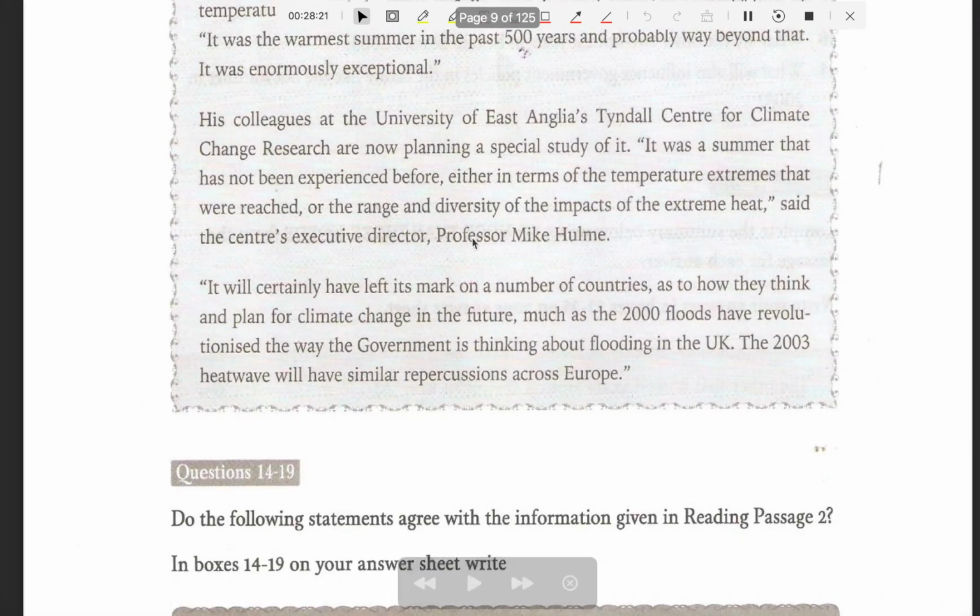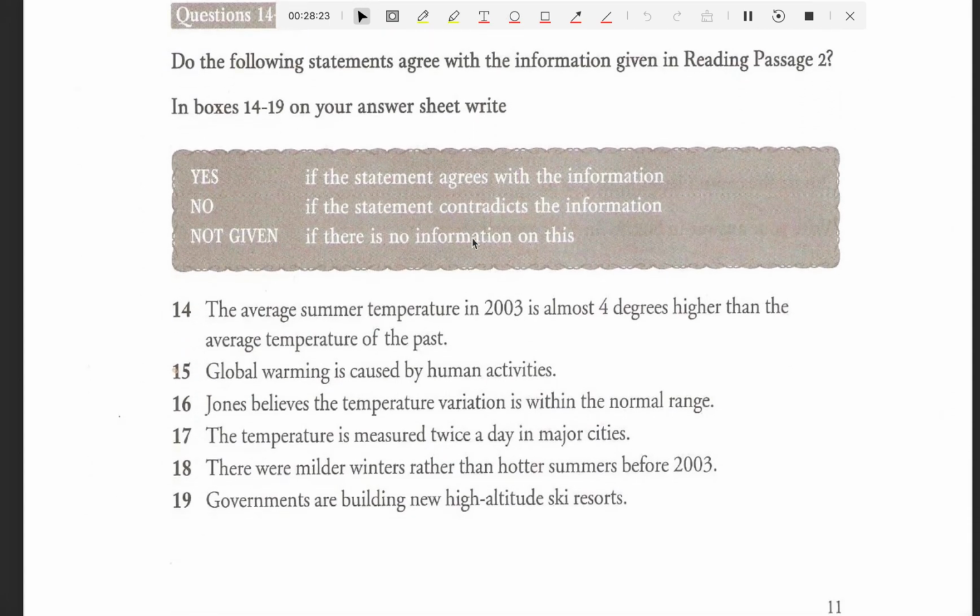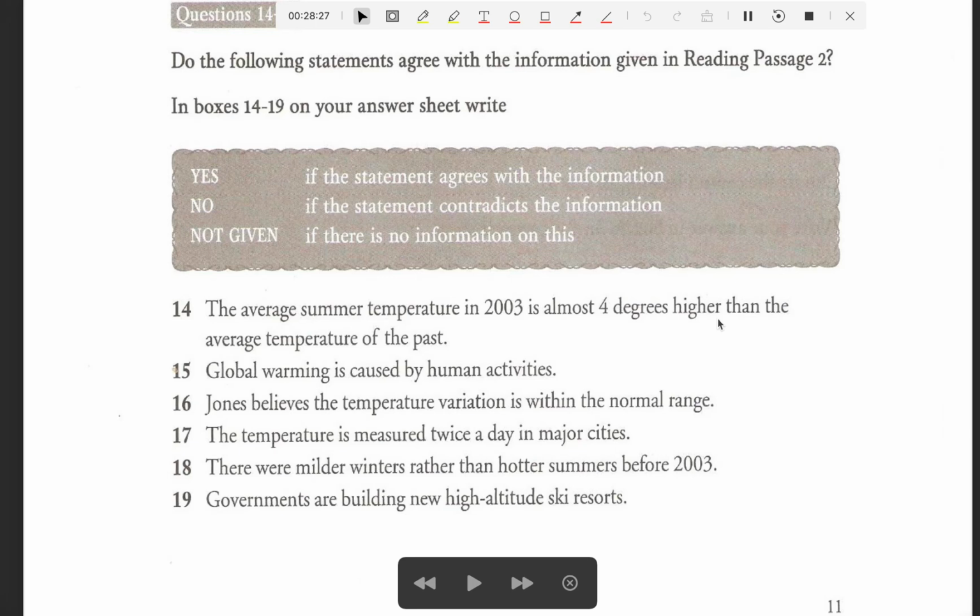You can pause the video to understand, but mainly I wanted to show you that you want to look at the keywords and paraphrase them. As I said, instead of higher, they might say exceeding, and that's what happened. They said exceeding. So it could be changed.